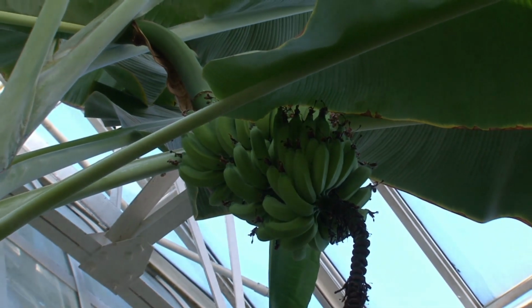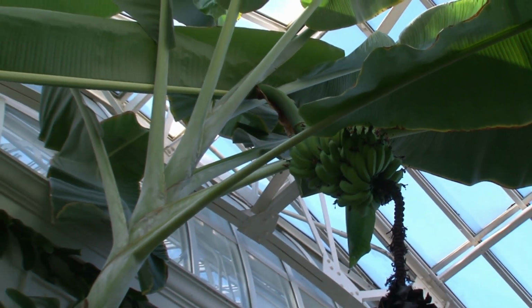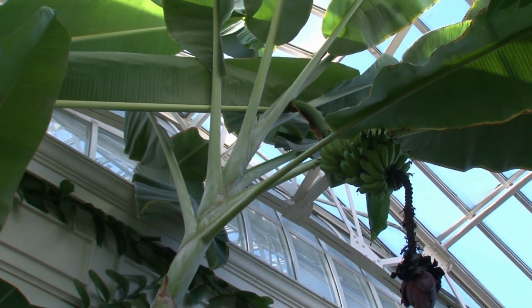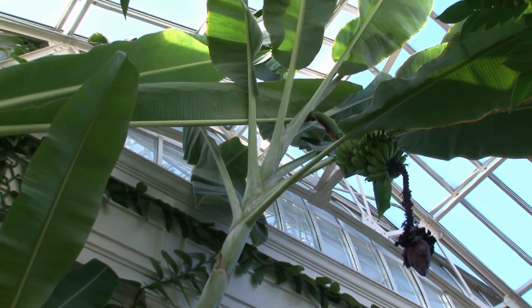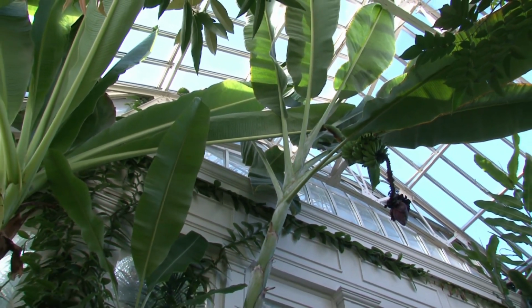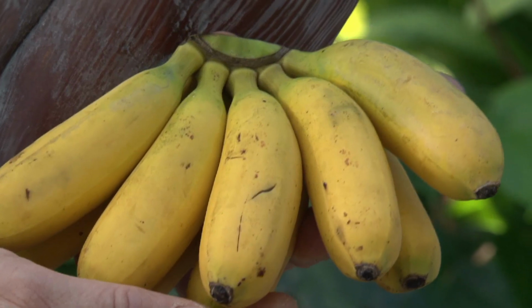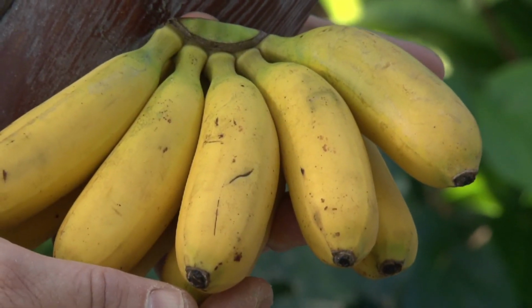In the same area of the vanilla, we also have a banana, and banana is not a tree, it's actually an herb. It's one of the tallest herbs in the world. Ours right now has a wonderful flower on it. It's actually a plantain, and this is one of the cooking bananas. But most people realize that edible bananas, the finger bananas, are ones that we're most familiar with. They're also called dessert bananas.